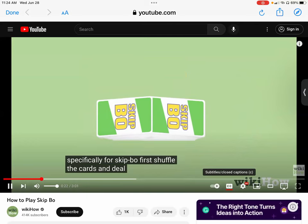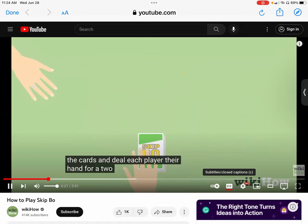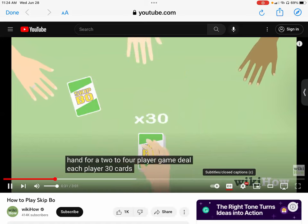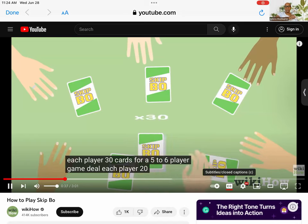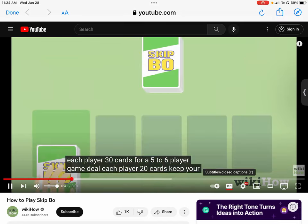First, shuffle the cards and deal each player their hand. For a 2 to 4 player game, deal each player 30 cards. For a 5 to 6 player game, deal each player 20 cards. Yeah, there's a lot of cards in that package.